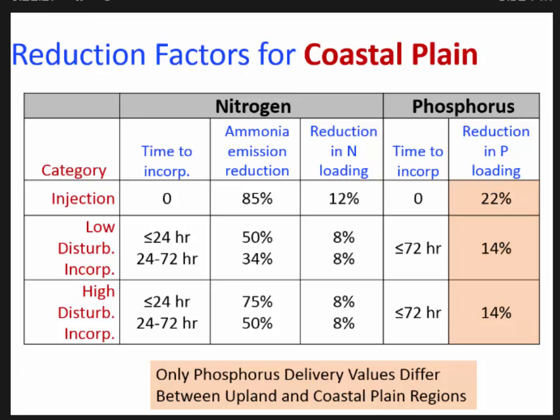The interesting thing is our injection number used to be 90, you'd assume 90% of the ammonia stayed, your ammonia loss reduction was 90%. We recently reduced it to like 60%. So your numbers are actually closer to the original numbers we had before. I think that's very fascinating. Okay. Well, we felt pretty confident where we came up with those.